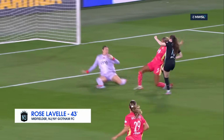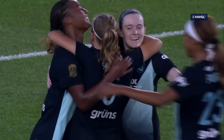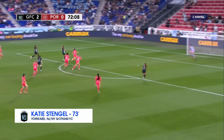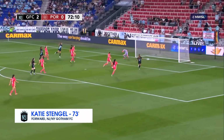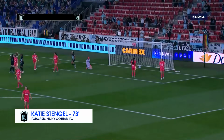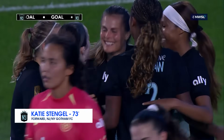Good defensive posture from the center back. Quick turnover. 3 passes later, it's at the feet of Rose Lavelle and in the back of the net. Stengel. I'll click back through by Rose Lavelle. Katie Stengel! A clinic tonight for Gotham. They're having fun with it. They're leading 3-0, and they're going to end the night in 3rd place.